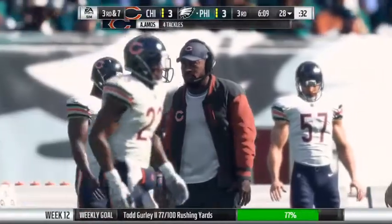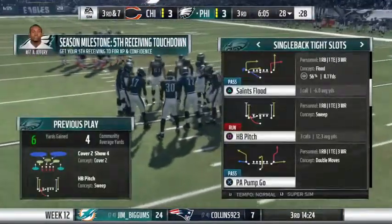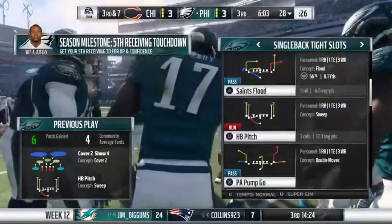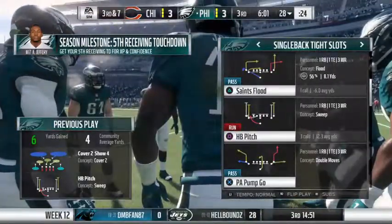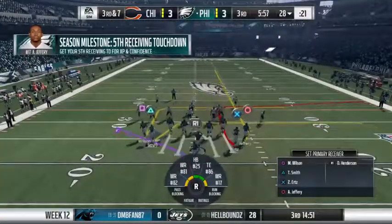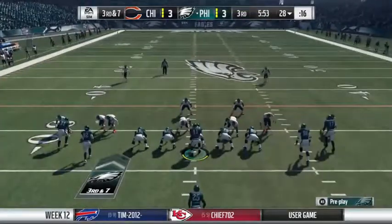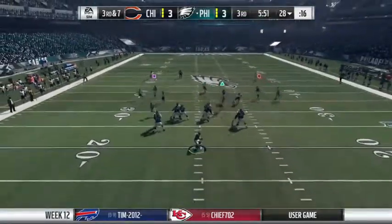On a second and long, it's really nice to see an offense that has enough confidence to run the football in that situation. I think that goes back to their practice and game planning. They've seen things that they've seen on tape and in previous games that led them to believe that even in a long-distance situation, they can still run the football and gain enough yardage to put themselves in a good spot on third down.